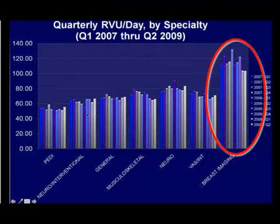Breast imaging is the most efficient part of most practices now. This is a practice from Texas. You can see all the other specialties here did pretty well with their RVUs per day, but look at breast imaging, the one that's circled here. Tremendous, about 50% higher than anybody else. So we have this tremendous advantage if we can keep the reimbursement for breast cancer screening, for screening mammography, at a good level that it is now. So the legislation hopefully will allow us to do that.